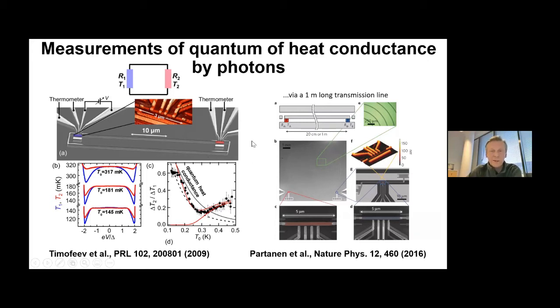So here is our first, archetypal measurement of this kind of effect. This is exactly like the Johnson-Nyquist setup that I was showing to you. So what we have is these two resistors here, in this case at a distance of maybe 30 micrometers from each other. And they both have several of these probes and control electrodes for doing the experiment in the way that I was explaining.